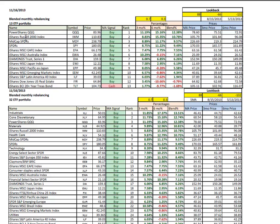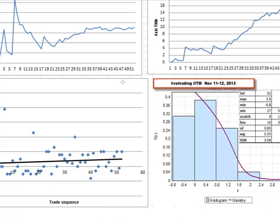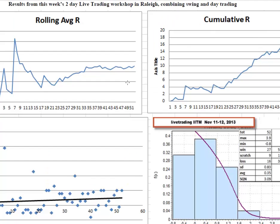This is just a quick look at the blended monthly rebalancing portfolios. I'm sorry, I skipped over a part on page 1. Let me go back to that.